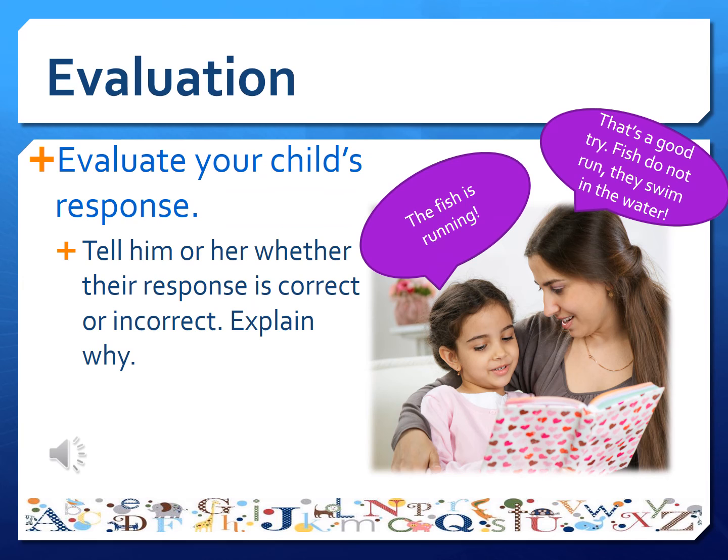E stands for evaluation. This means that you give your child specific feedback about their response. If your child answers correctly, say something like, "Yes, you are right. Monkeys climb on trees." If your children are incorrect, don't simply say no. Give them more information. You can say, "Good try, but monkeys don't live in the desert. They live in the jungle."